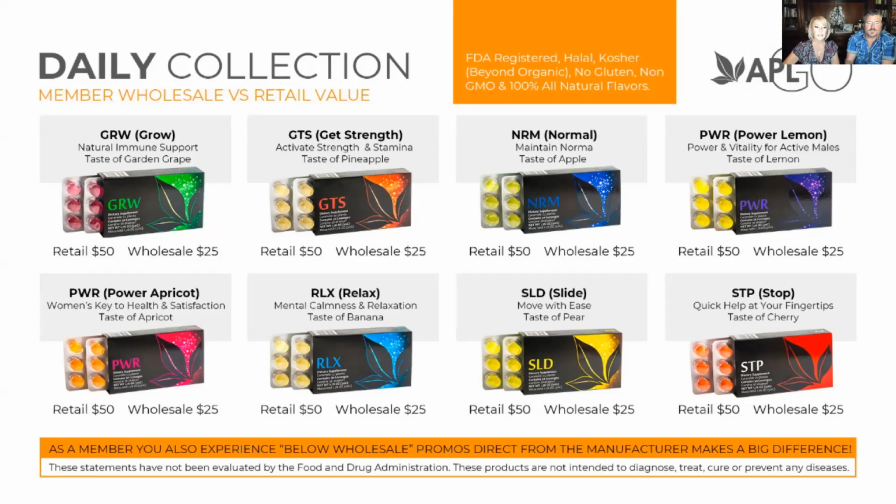So we're going to start at the top left. This is our daily collection. These are the ones that a lot of people take every single day. Starting with GRW, it is a natural immune booster. And isn't that what we heard all of 2020, that boosting your immune system is the best thing you can do for your body? So, fabulous product. It's also great for hair and nail growth and vision. GTS, Get Strength, is for stamina, strength, energy, vitality, and this product is a natural fat burner.